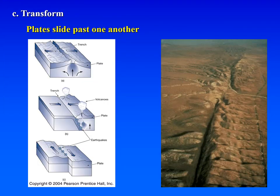Well, because the Earth is a sphere, and because you have places moving apart, places moving together, inevitably it doesn't all fit very well, so you end up with places that sort of passively slide past one another. And these are called transform boundaries. Probably the most well-known transform boundary on the planet is the San Andreas Fault in Southern California.